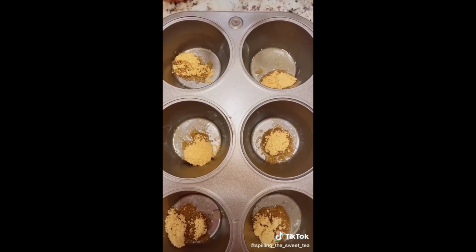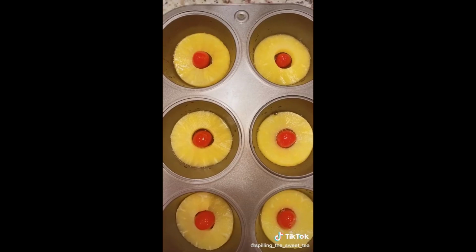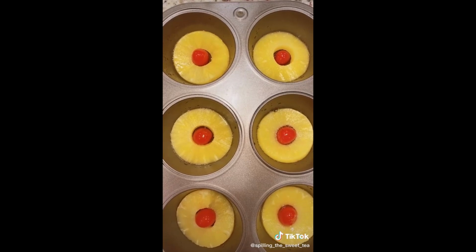Add 1 teaspoon of butter and 1 tablespoon of brown sugar to each tin. Now add 1 pineapple ring and 1 cherry to each tin. Now let's work on the cake.